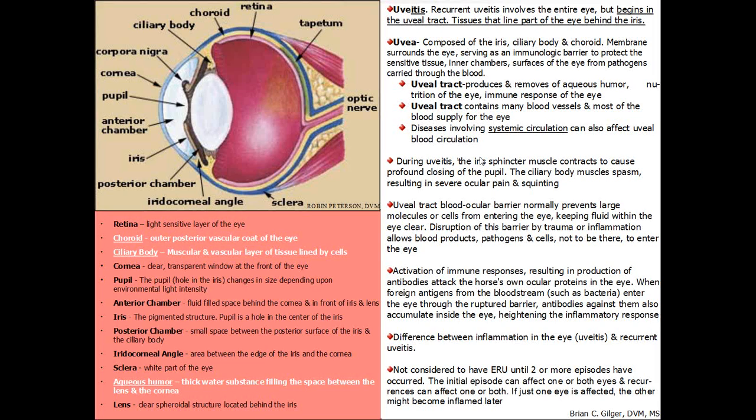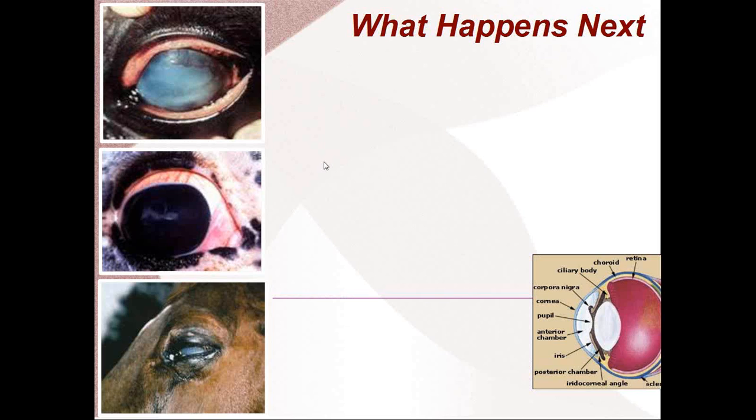I got a lot of this information from Dr. Gilger. Very, very good information. Now I'm going to be introducing a lot of pictures through this because I want to give you an idea of what we're looking for. The earlier that you can treat this disease, the better off you are, and the less tissue damage you're going to have to the eye.